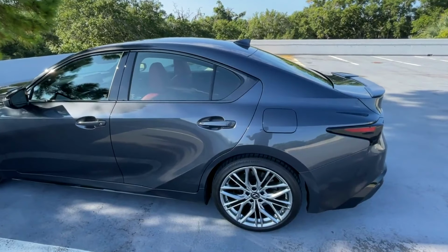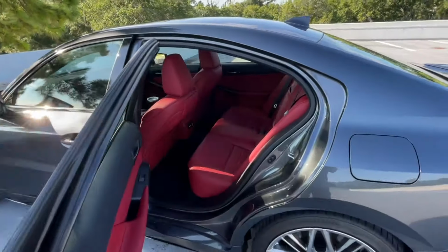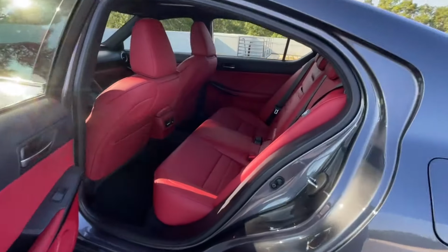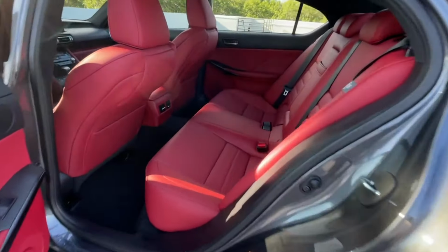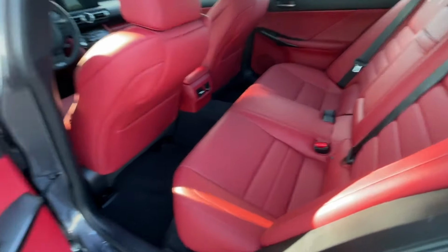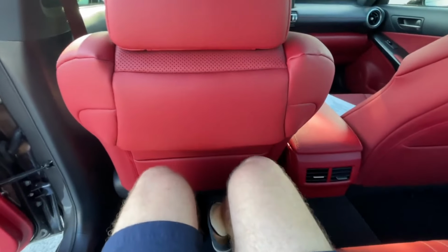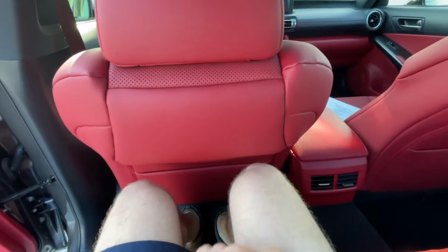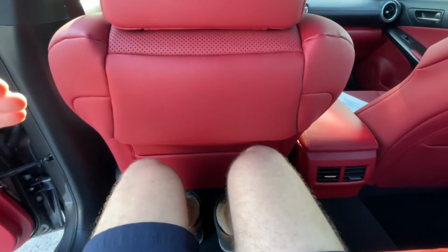Now, there may be some people out there who wanted to buy a Lexus RCF, but it didn't have enough back seat room. The IS 500 kind of fixes that because, of course, this is a four-door vehicle. Now, the legroom back here is not immense. Lexus is going to say you get 32.2 inches of legroom. As you can see, I have just a little bit of legroom left. I'm only 5'9" on a good day, but that's because this seat is pushed back.